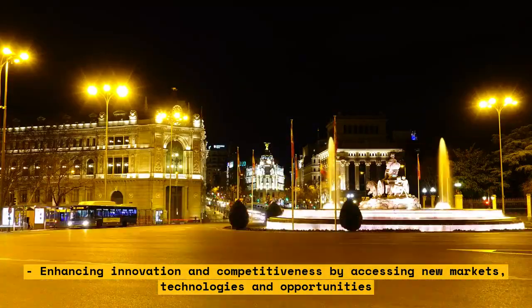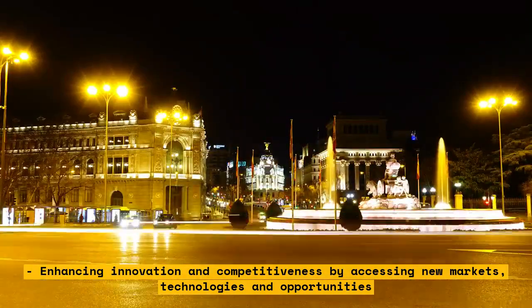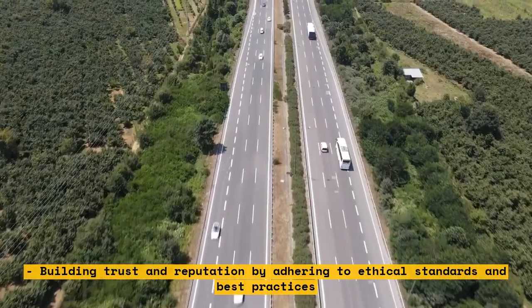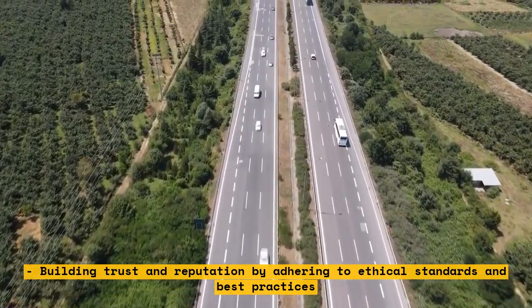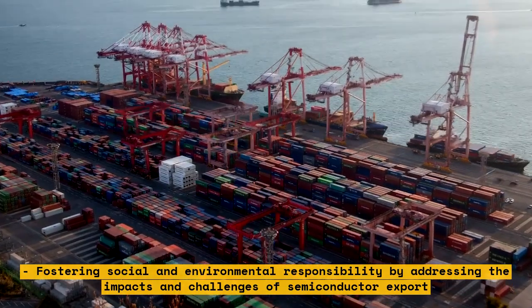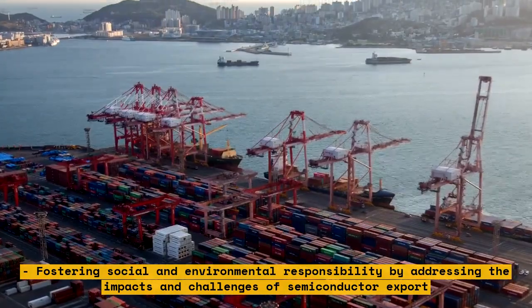Enhancing innovation and competitiveness by accessing new markets, technologies, and opportunities. Building trust and reputation by adhering to ethical standards and best practices. Fostering social and environmental responsibility by addressing the impacts and challenges of semiconductor export.